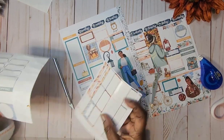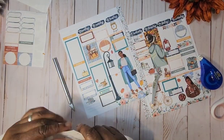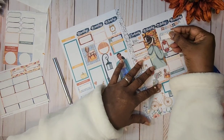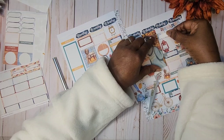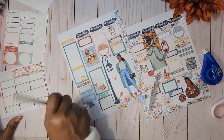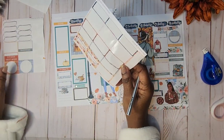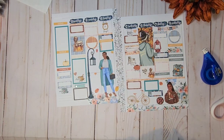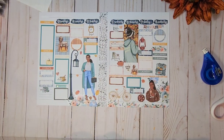And that left us with one. Oh, I could do another tracker. And I'm going to put it here on Friday. There we go. That leaves me with two bill dues, shopping, a fitness next week. And that is going to get it. I think that's going to be enough.